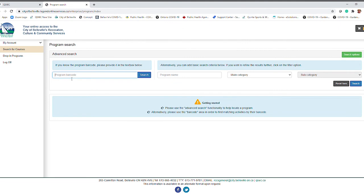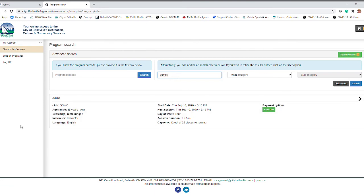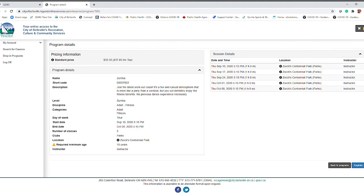So we're going to type in the barcode because we know it. Oh, doesn't work. We thought we knew it, but we don't. So we're going to delete that. And I'm interested in taking a Zumba class. So it will bring up what's available, and you would pay in full. We'll just bring you to the part where we actually go in and add the participant.